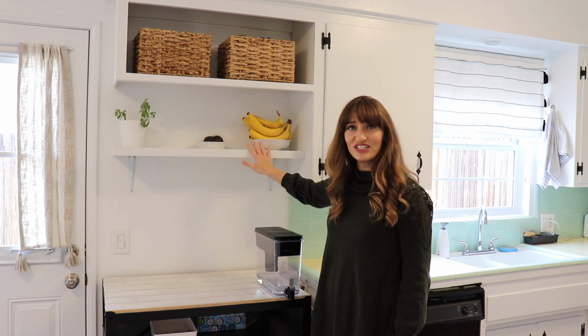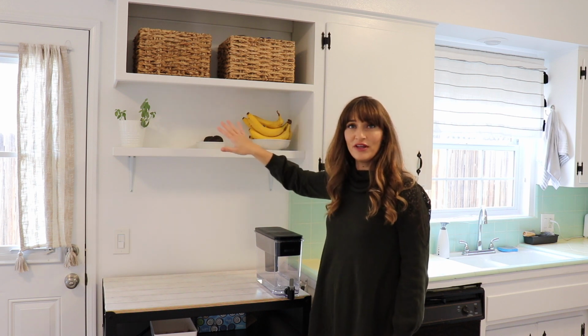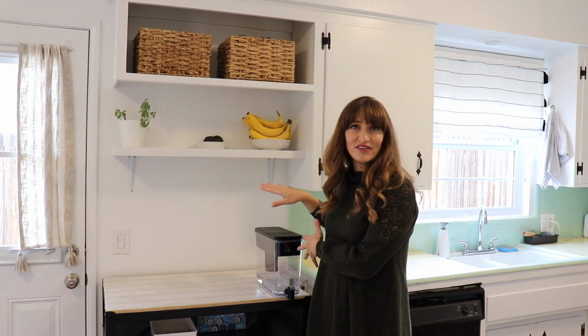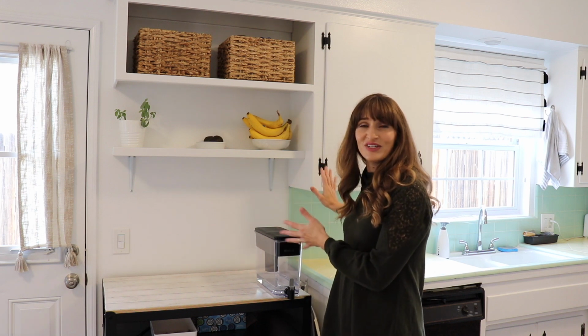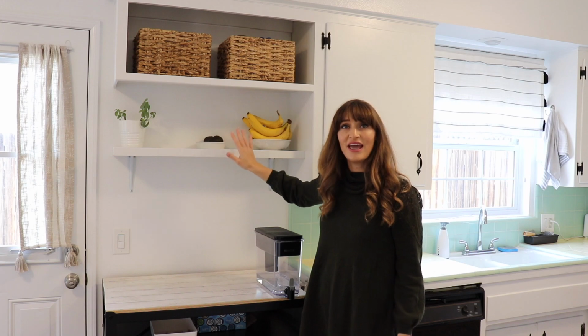We also added this shelf that my husband made, and I like this because I can put all of our fruit or just things that would possibly be left on the counter up here, especially when we are working to cook and using the counter space. It's nice to have this additional area.